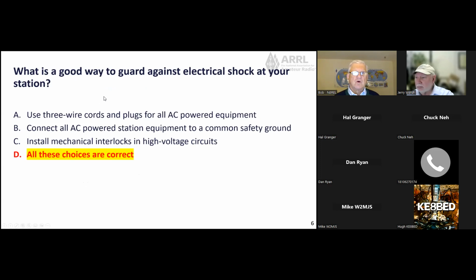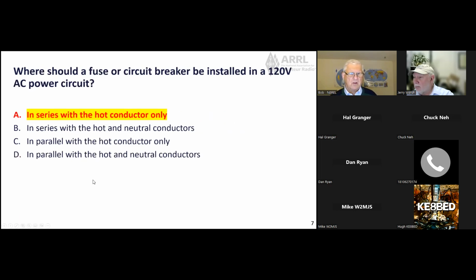All right, what's a good way to guard against electrical shock? Should you use those 3-wire cords and plugs for your AC alternating current powered equipment? Yeah, you should. Should you connect all AC powered station equipment to a common safety ground? Ooh, you bet you should. Should you install mechanical interlocks in high voltage circuits? Sure, all of those are correct.